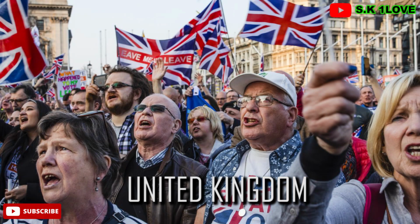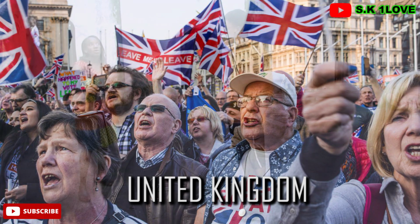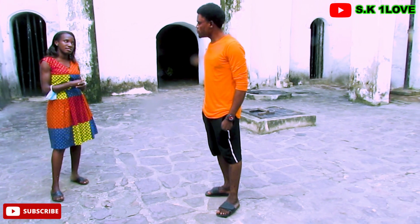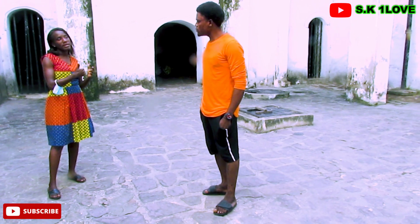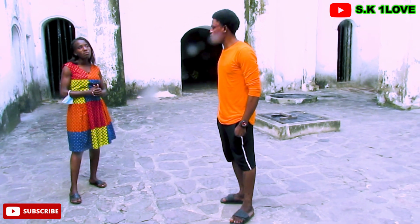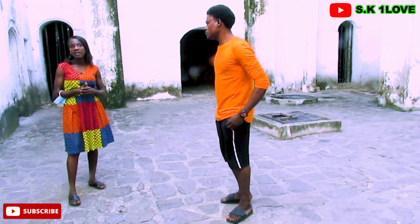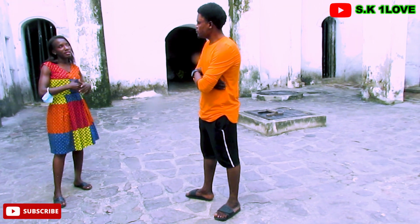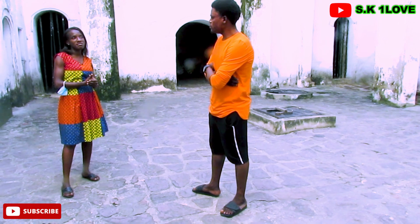Then they sold this castle to the British in 1872. By then, they had abolished the slave trade all over the world. So the British used this place for political reasons. They recruited African men here and trained them as soldiers. The soldiers they took to Burma and India, where they fought during the Second World War. When the Second World War was over, more African men were brought here by the British. And the British were here for 85 years.